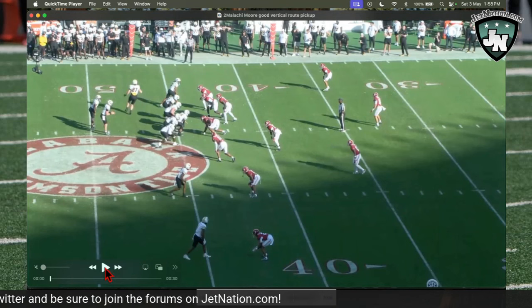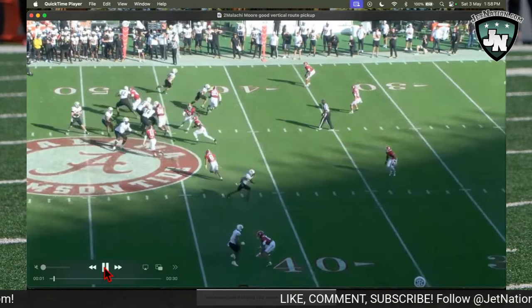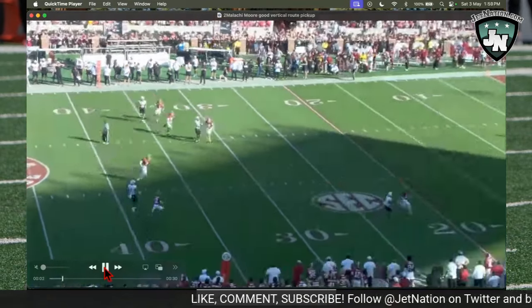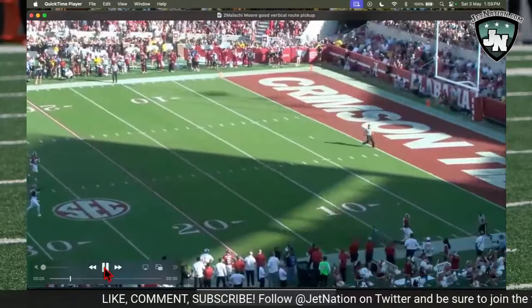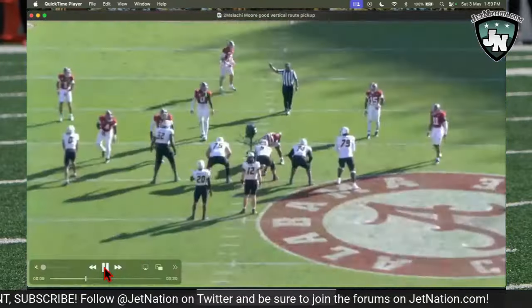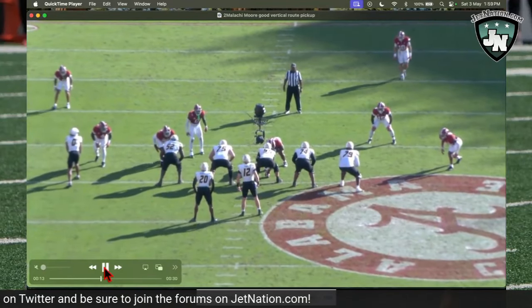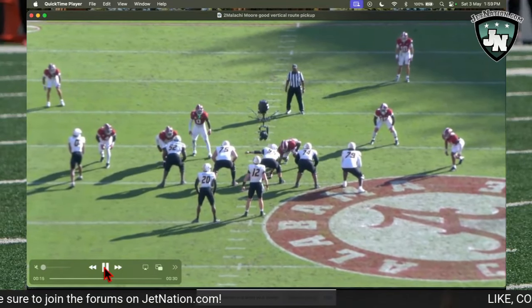But let's watch here and just see how easily and fluidly he's able to pick up in man coverage. Burden, free release. Malachi Moore flips his hips, runs with him in his hip pocket, creates a pass deflection, no gain, no first down for Missouri. You'll see it on the back end. He comes into play off the right-hand side of the screen.